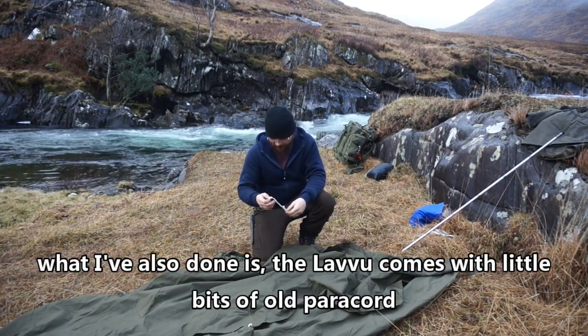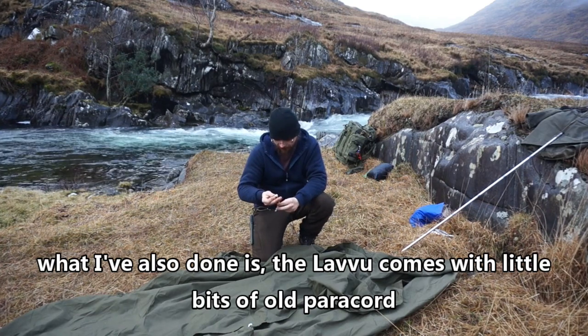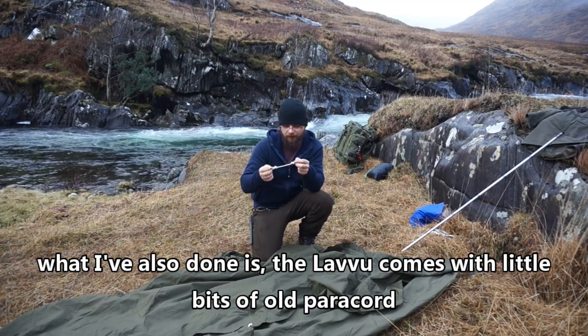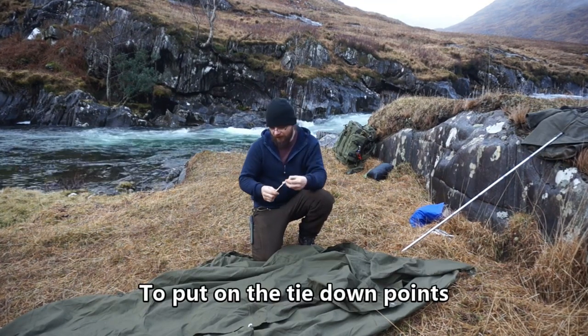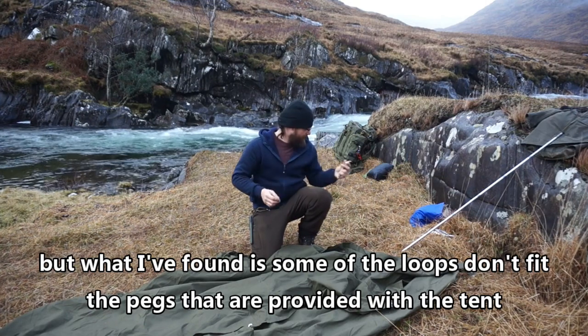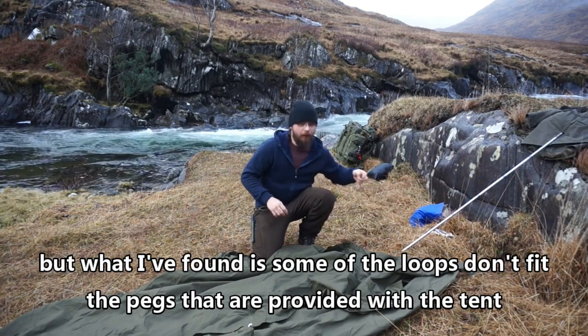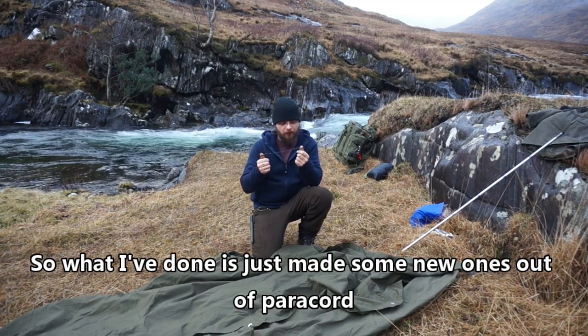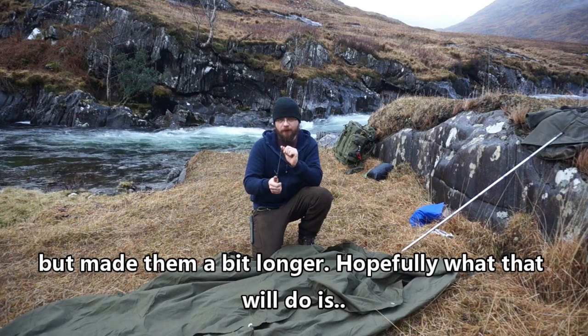What I've also done is the Lavvu comes with little bits of old paracord to work as tie down points, but what I found is some of these don't have knots in them big enough to take the pegs that are provided with them. So what I've done, just made some new ones out of paracord, but made them a bit longer.